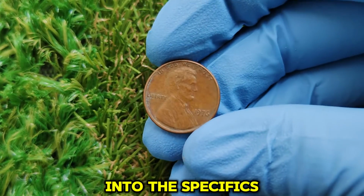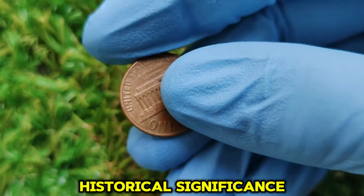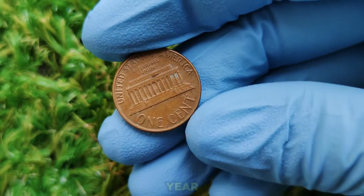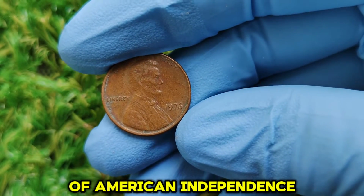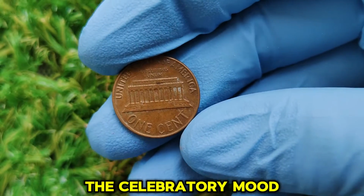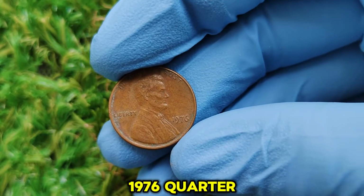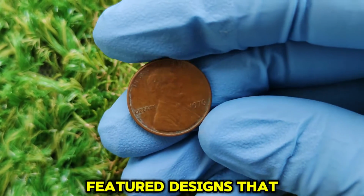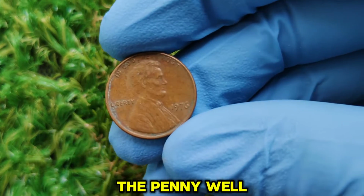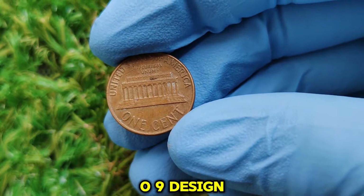Before we get into the specifics of the 1976 penny, let's take a moment to understand its historical significance. The 1976 coin was produced in the United States during the bicentennial year, marking 200 years of American independence. The U.S. Mint was hard at work producing coins that would reflect the celebratory mood of the nation. For the first time, the reverse side of the 1976 quarter, half dollar, and dollar coins featured designs that commemorated the bicentennial. But what about the penny? Well, it continued the legacy of Abraham Lincoln, whose image has graced the cent since 1909.